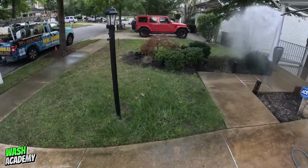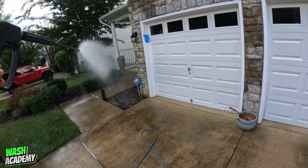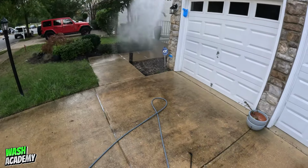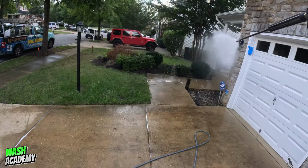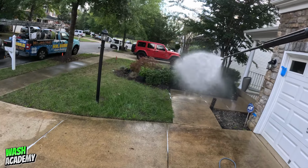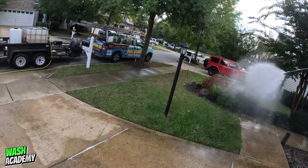Typically I do anywhere between 10 to 15 seconds per bush. These are evergreens, so they're not gonna be too finicky when it comes to the chemicals, especially because they're boxwoods, so they're more on the acidic level anyway. So I feel comfortable about 10 seconds of water. So I go 1, 2, 3, 4, 5, 6, 7, 8, 9, 10. Just like that, 10 seconds.